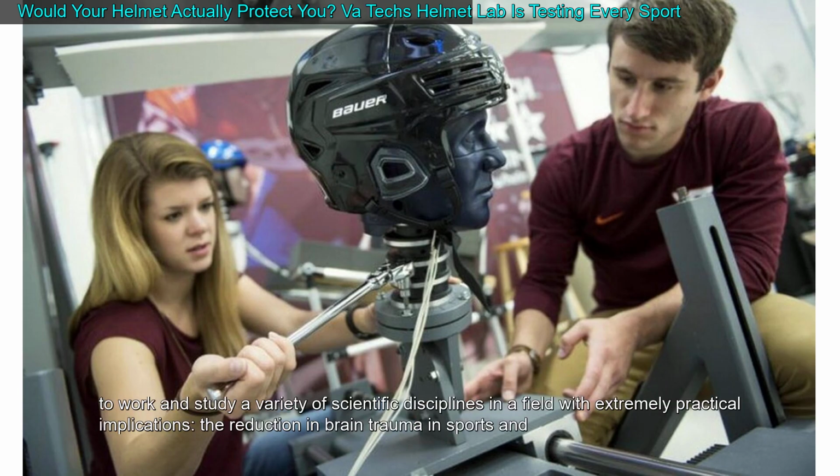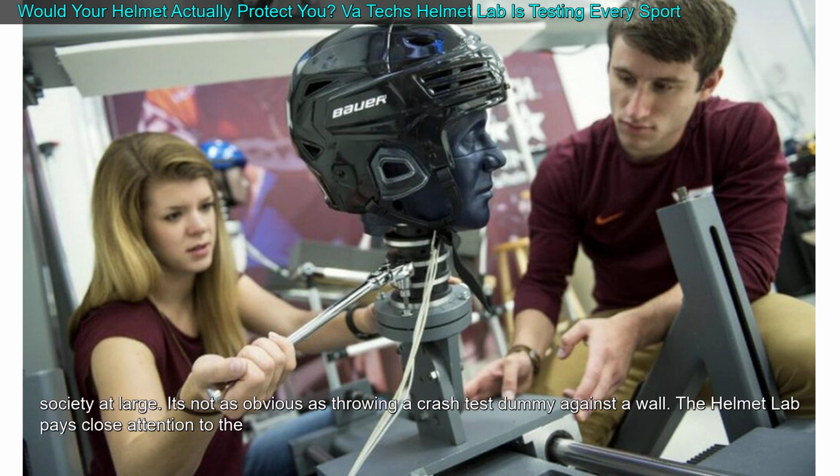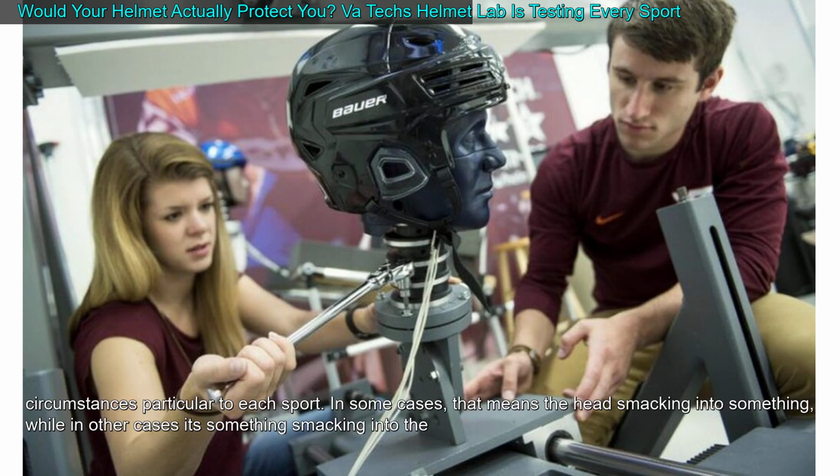It's not as obvious as throwing a crash test dummy against a wall. The Helmet Lab pays close attention to the circumstances particular to each sport. In some cases, that means the head smacking into something, while in other cases, it's something smacking into the head.